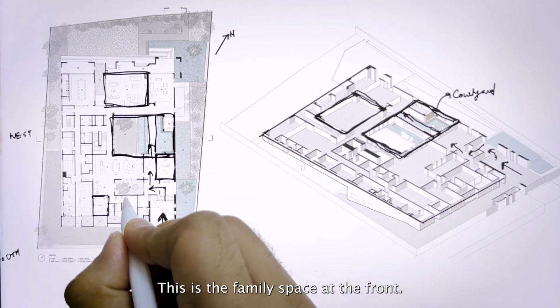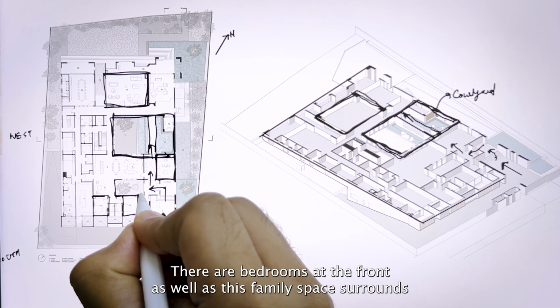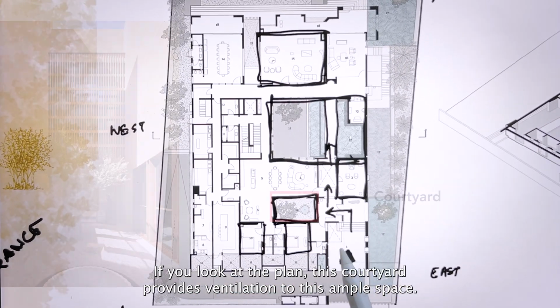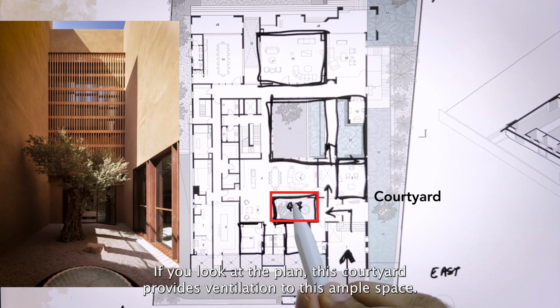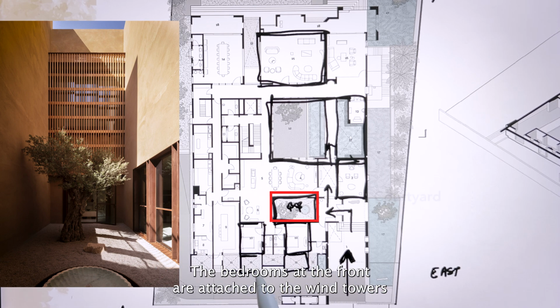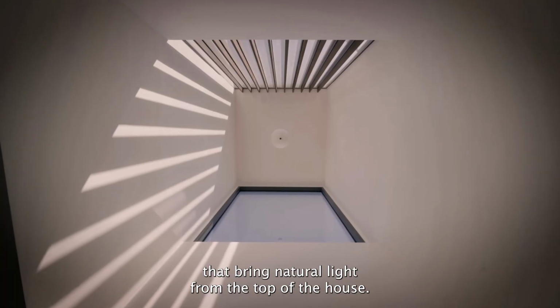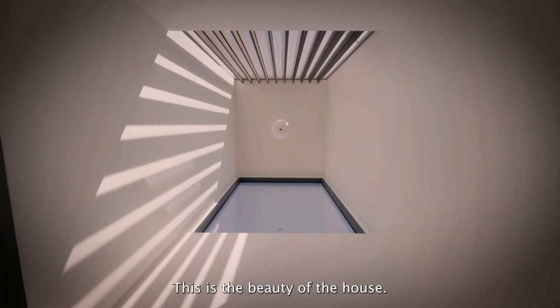This is the family space at the front. There are bedrooms at the front as well, and this family space surrounds the small courtyard. If you look at the plan, this courtyard provides ventilation to the central space. The bedrooms at the front are attached to the wind towers that bring natural light from the top of the house. This is the beauty of the house.